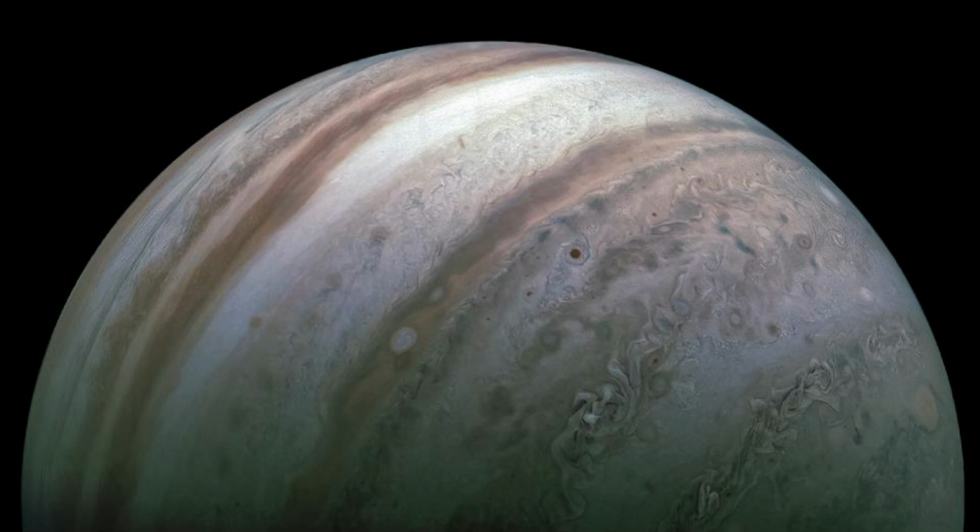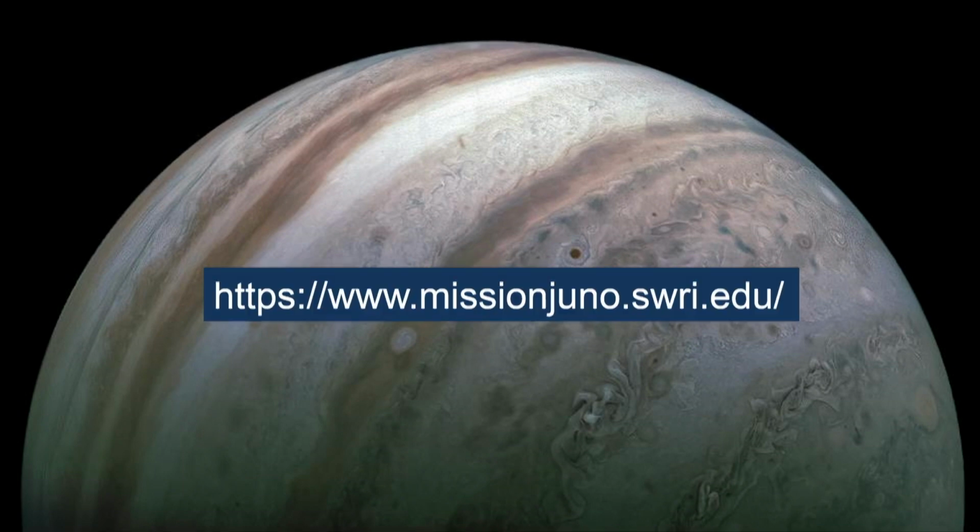Now, these are just a smattering of the images that were returned by Juno. To see more, you can go to this website to see some of the incredible images returned by this Juno spacecraft, which has been orbiting around Jupiter since 2016.